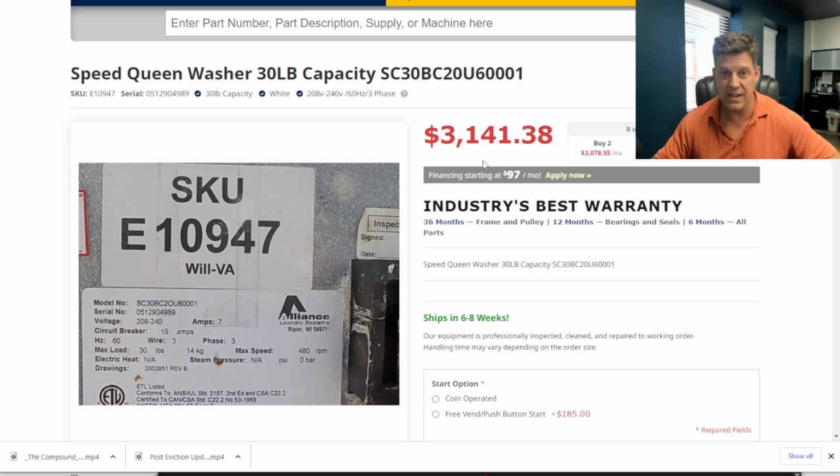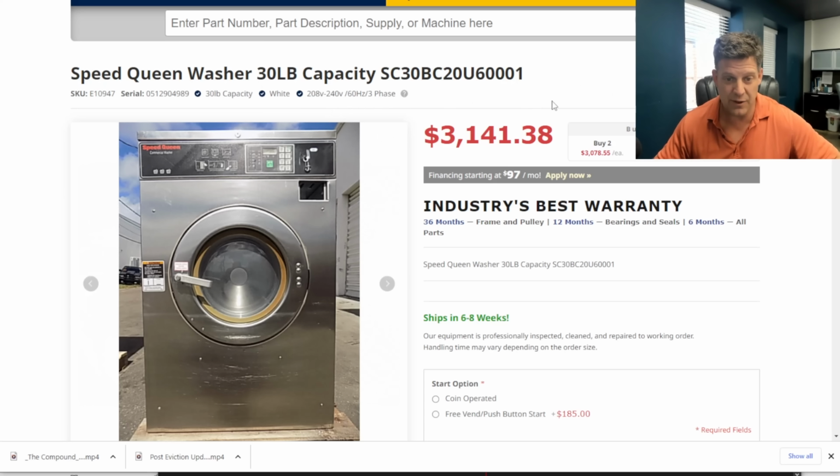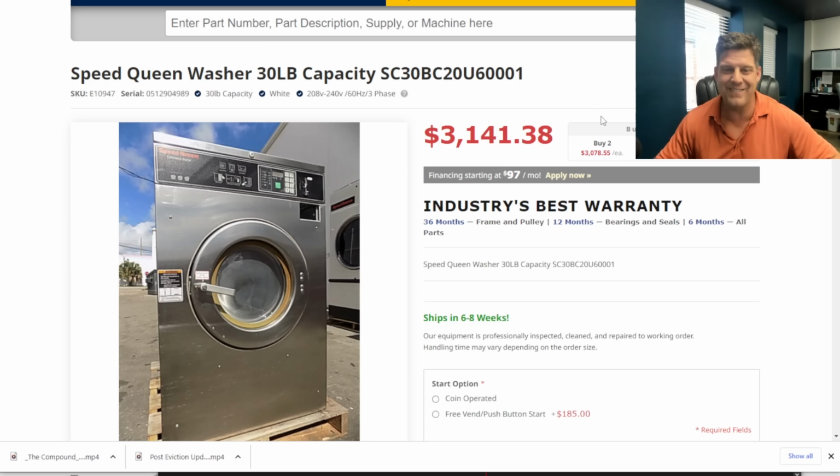So again, it's easier said than done finding these, and people have been emailing me and commenting and saying, oh, I just saw some for sale on Facebook. You know, they're all over. If you can find 30 or 40-pound machines for sale on Facebook, those tend to be a gold mine from what I've seen so far.